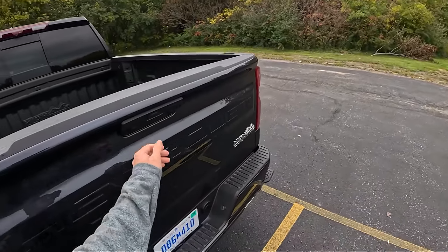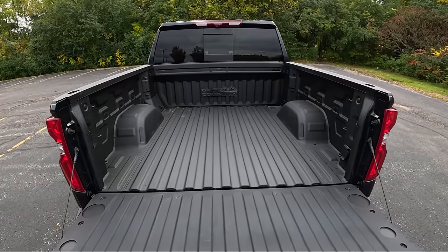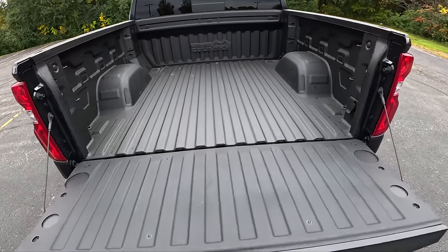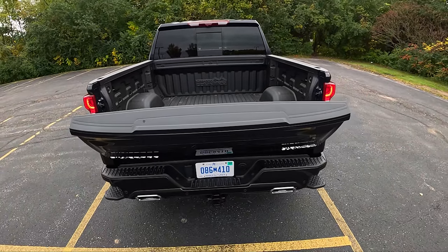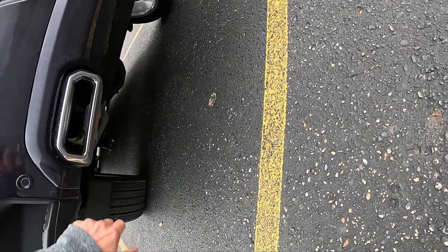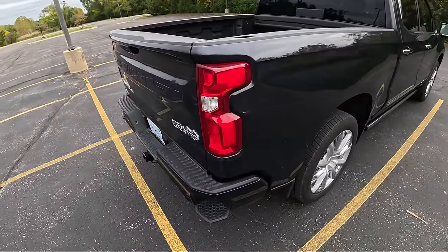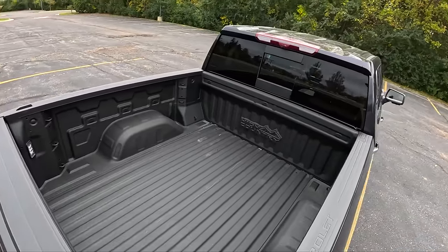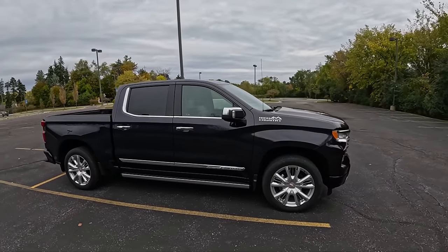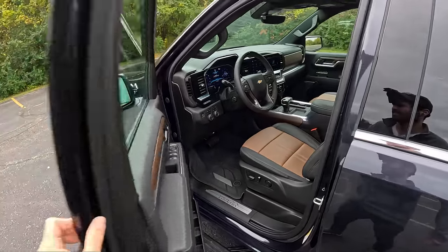Here's what your bed looks like. It can tow about 9,300 pounds in this package. We get the spray-in bed liner. You can either lift up the tailgate yourself or just press the button and it'll auto lift. Cool looking exhaust tips here. They're not quite real, but they look sharp. The step here is really nicely placed. Little grab handle makes getting up into the bed super easy. Not a bad looking truck.